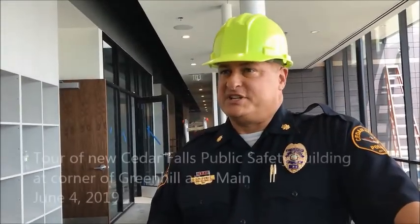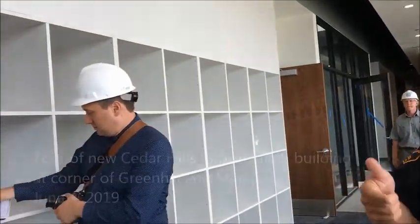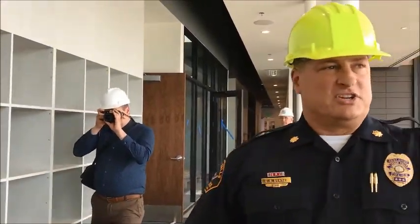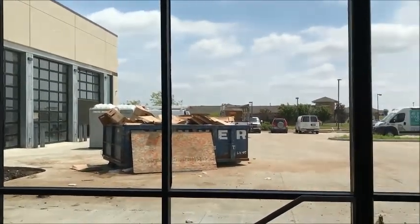Biggest thing definitely for police was to get some natural light in the building. Natural light, lockers, and of course for fire, it's the apparatus bay, decent living quarters, sleep rooms. So you can see just a ton of natural light in here. This one wall here is 65 foot alone, just natural light coming into the building.